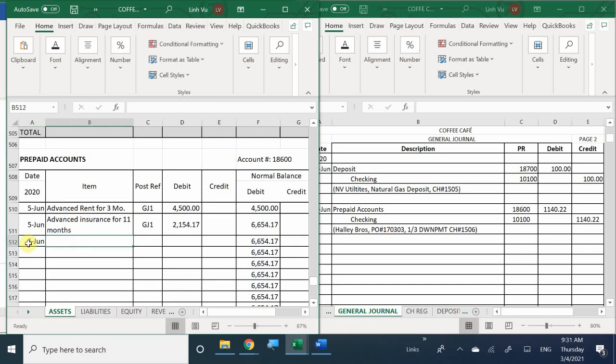Say that again, Irina? Because it's prepaid account. Okay, but why is it that? We don't actually have it yet. Exactly, we don't actually have it yet. Good. So we can make this deposit, but at the end of the day, what if we don't get the items that we paid for? Then what do we do with that money? We can't technically place it into the asset just yet because we don't have it yet.